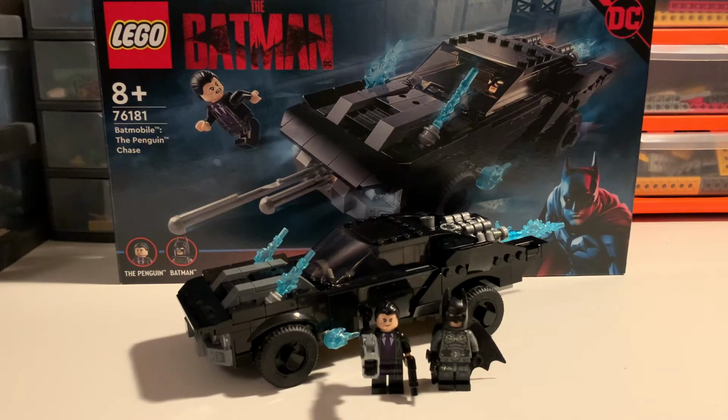As you can see, it's branded for The Batman, which is an upcoming film. It's not actually come out at the time of filming, so I don't know anything about the film other than what I've seen in the trailers, and from that this looks like a very decent set.